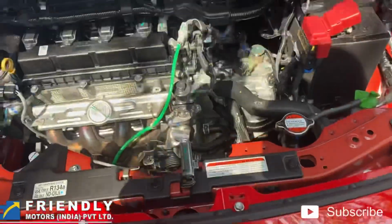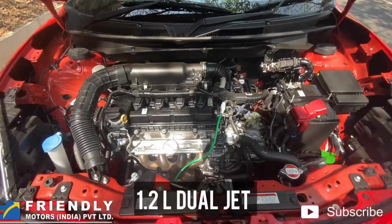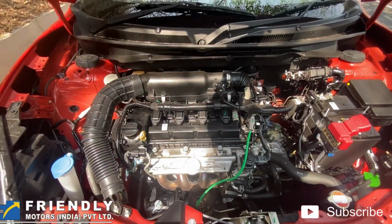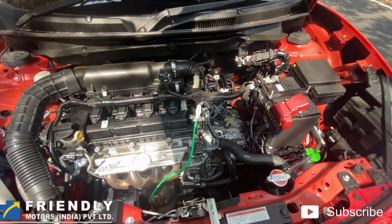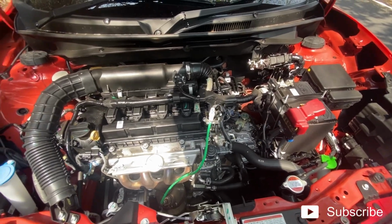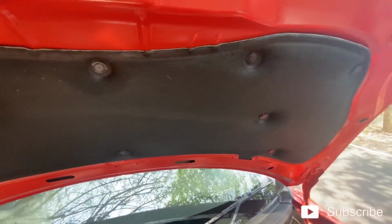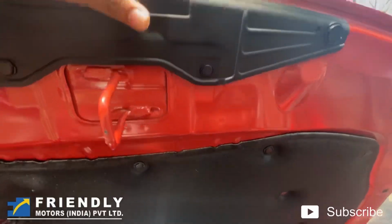So like I said, the biggest change is however under the hood. The new engine is known as Dual Jet. This version of the K series engine uses two injectors for every cylinder, which in turn gives great control over the fuel injection and also great power as well as efficiency. Power is now up to 90 HP from 83 HP, and the engine also has a healthier torque curve. And one more good thing is that the fuel economy has also increased to 23.2 kilometers per liter.